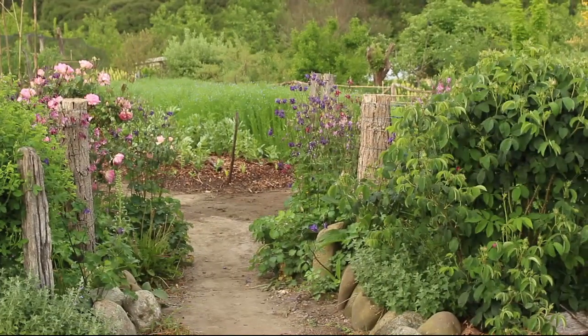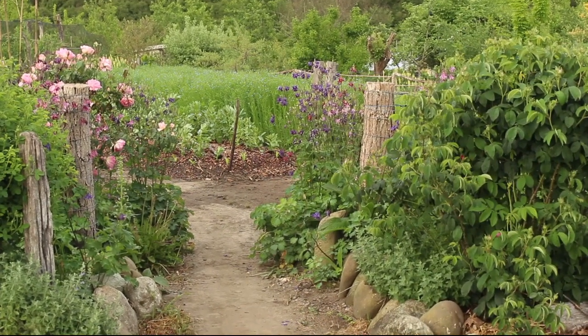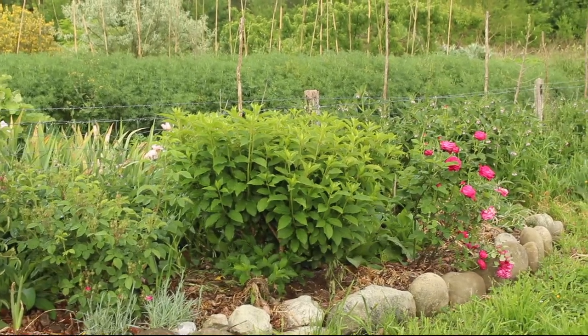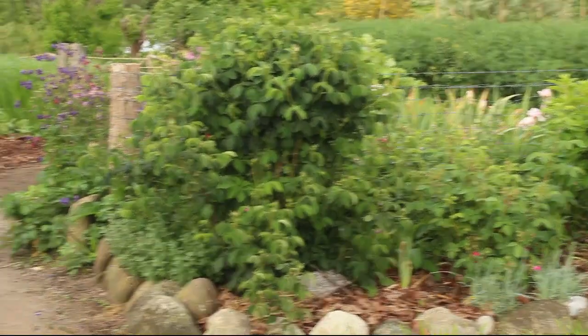It's November, maybe the 7th, and welcome to my garden. Things are changing here. We've got the summer garden all in now, apart from the peppers and eggplants, and the roses are starting to bloom.